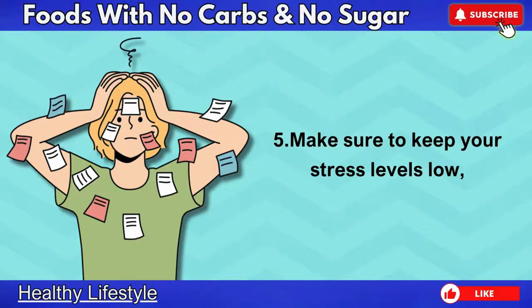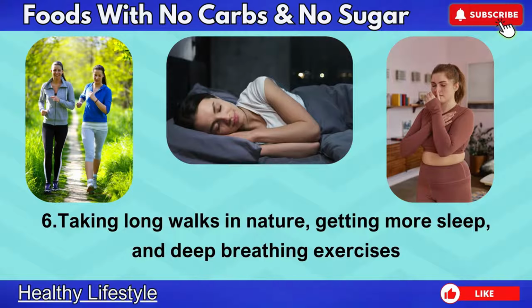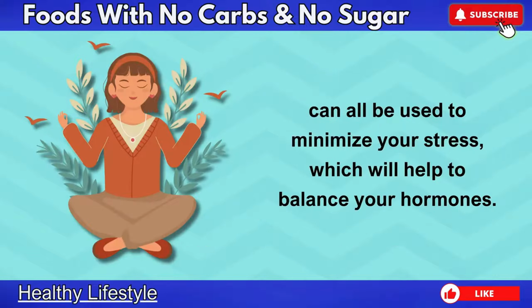5. Make sure to keep your stress levels low, because the stress hormone called cortisol will make you gain weight. Taking long walks in nature, getting more sleep, and deep breathing exercises can all be used to minimize your stress, which will help to balance your hormones.